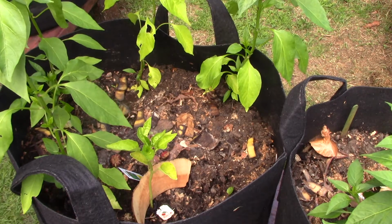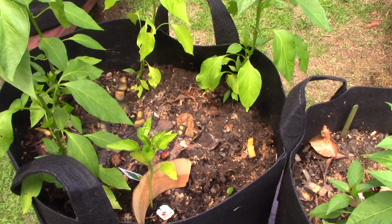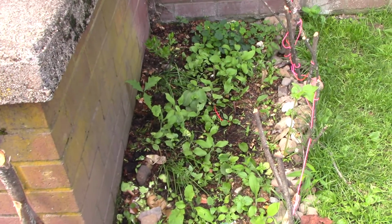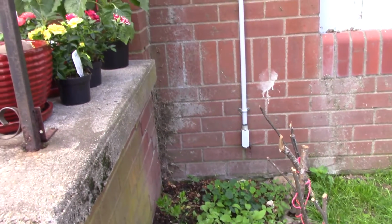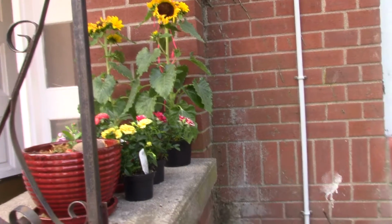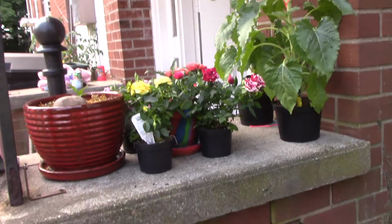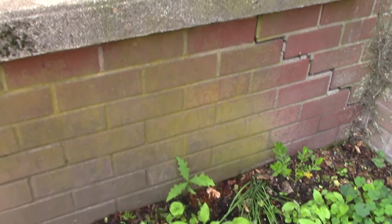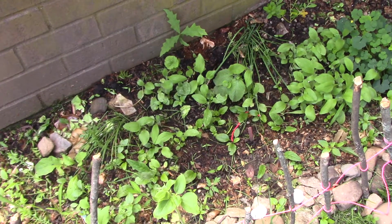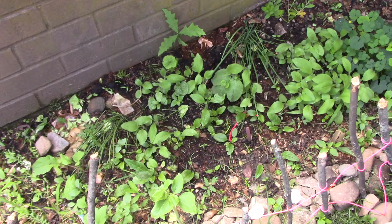And as promised, my special bonus feature, I'm going to take you over to my floral bed, Anna's garden, and show you the surprise above it. As you can see, my flower bed has not produced any flowers yet.